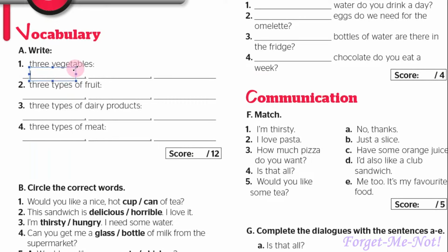Okay. Potato, cucumber, огірок, okay. Tomato, помідор. Three types of fruit, три види фруктів. Okay, so it's apples, banana or pear. Нехай буде груша. Окей.